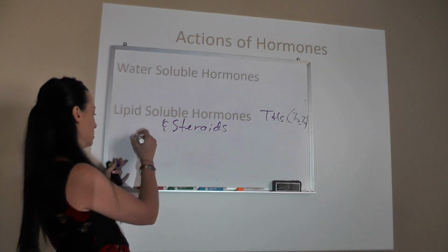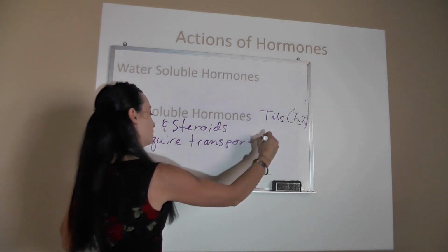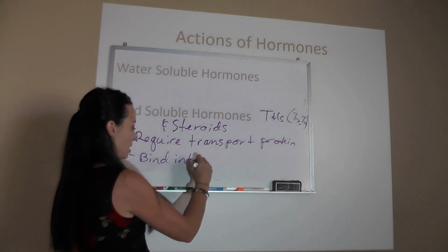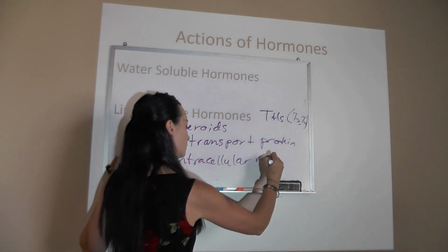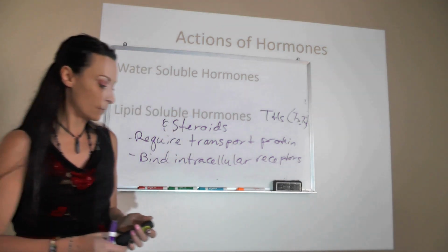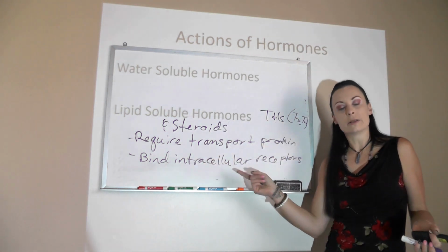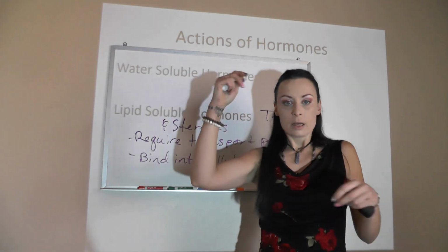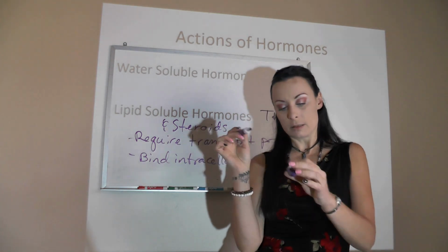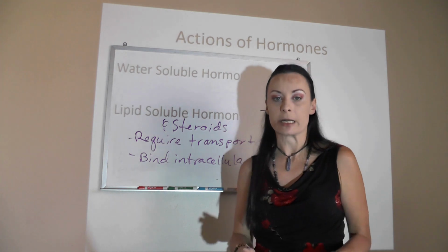So for our lipid-soluble hormones, they require a transport protein, and they bind intracellular receptors. How does that work? Well, our lipid-soluble hormone is going to slide right through the plasma membrane, and then it finds its receptor and binds to it, and then slips through the nuclear envelope, actually binds to DNA, and changes gene transcription.